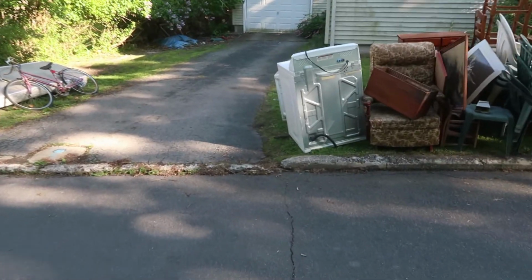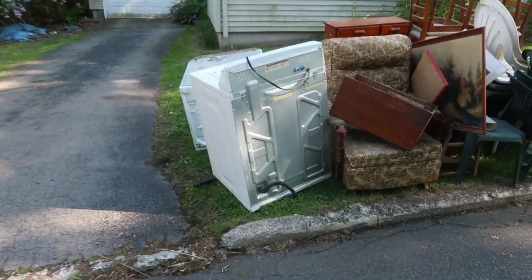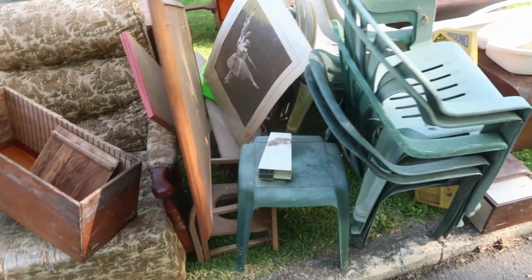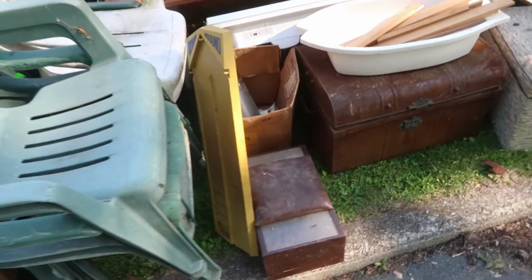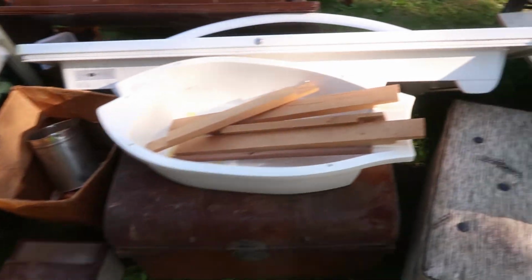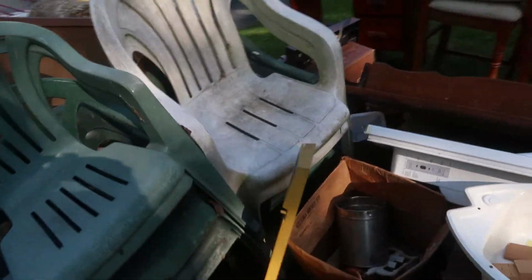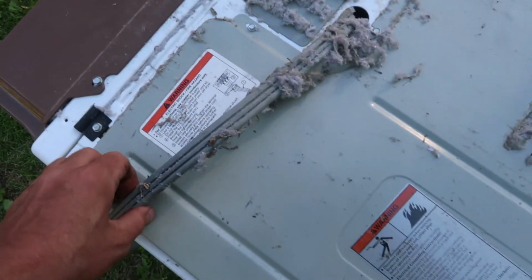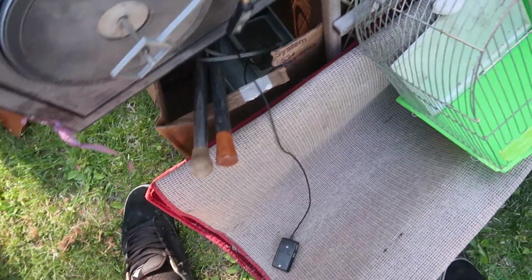I just saw another picker eyeball this pile, and she takes a lot of the same stuff that I do. But I don't think she takes scrap metal, which is probably why she didn't help herself to this delicious dryer cord over here. So we'll grab that. I wonder what she did take though.